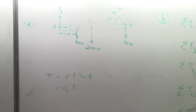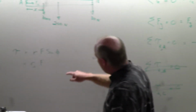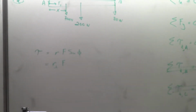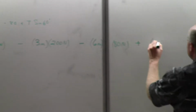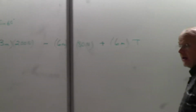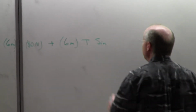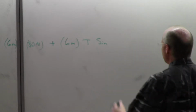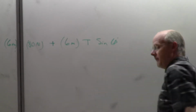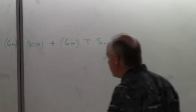And then how would we calculate that torque? It's probably best to use this equation, right? The distance out is 6 meters. The amount of force is the unknown T. Good, that's what shows up. That's our one unknown variable in there. And sine of 60 degrees, or 120 if you want to do the 120. I guess it's technically 120, but anyway, that is the angle between them.